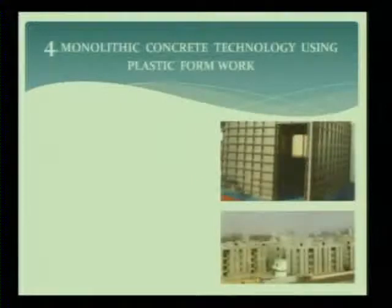The fourth technology that was shortlisted was monolithic concrete technology using plastic formwork. Now this is a very specialized technology. You can build the whole building in one go. You can build the whole system in one go. The only shortcoming of the technology is you need to finalize your plumbing and electrical work in one go, which is not possible for the low cost housing.